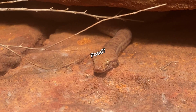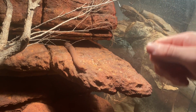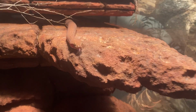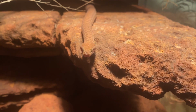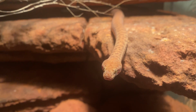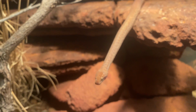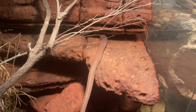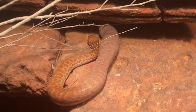expecting some more food. This animal's a little pig, that is for sure. Oh look, she literally thinks she's going to get more. That is an adorable little snake. That really is part of the fun of keeping snakes. They are pretty goofy little animals at the best of times. Never enough. You can even see right back there is the food. And she decided now it's not worth it. She'll go back and hide.